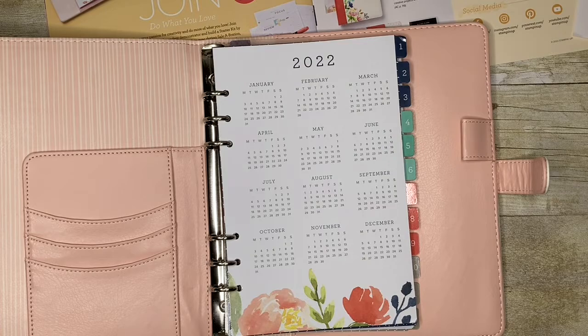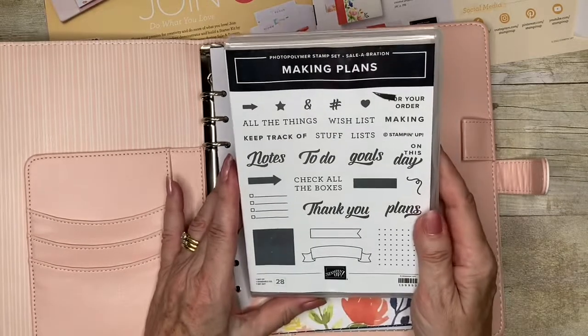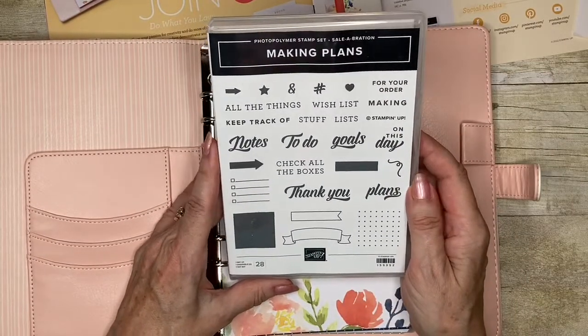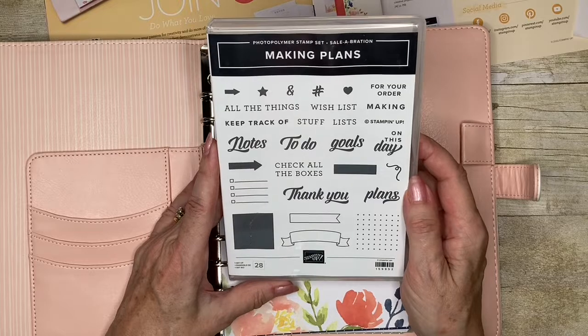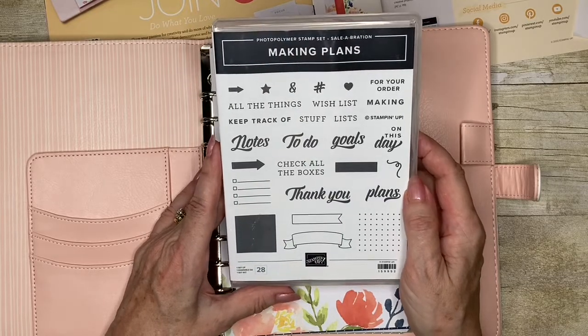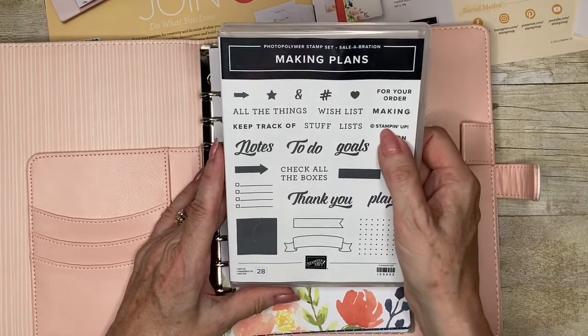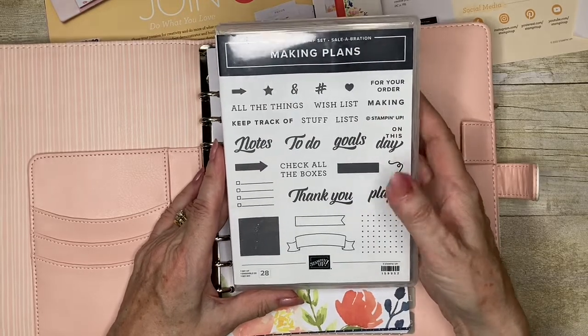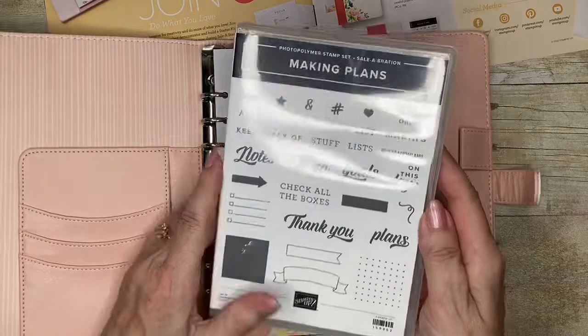Now, it also, part of the gift is this stamp set, where you can again use these to mark up your pages. There's the Stampin' Up copyright there, wish list, thank you. So that also is part of the gift.